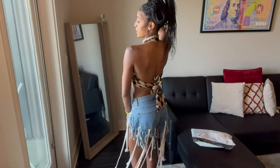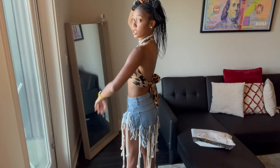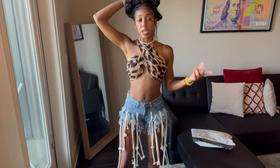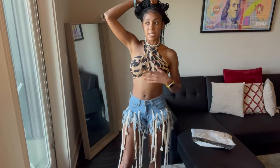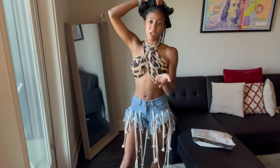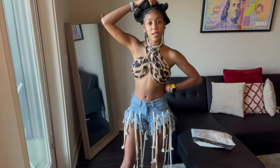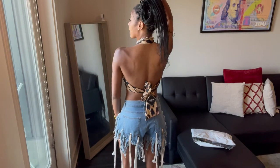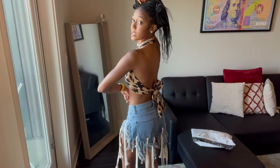I love how it fits. It's just enough fabric to go around your body. So even if you're a medium or a large or extra large or extra small, still get your right size. Even though it's just a scarf when you get it, I still think it'll be your right size as far as circumference wise. So this is how it is in the back. I had a lot of extra, so I just did two double knots instead of one.